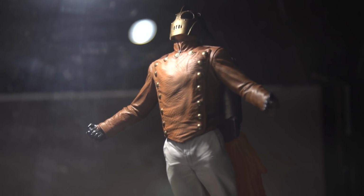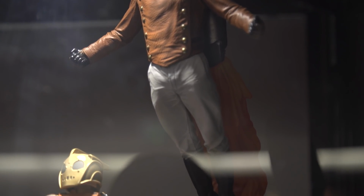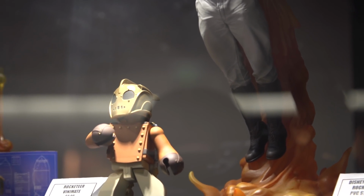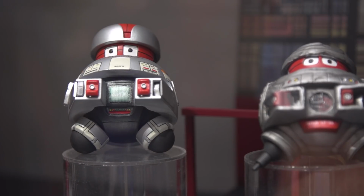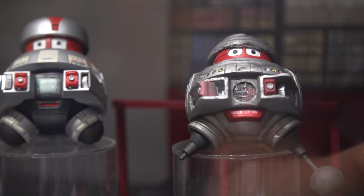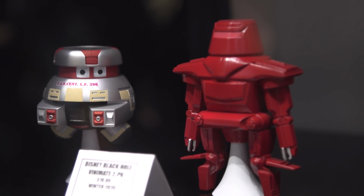Rocketeer. That is a pretty cool figure, as well as from maybe, I don't want to say beloved, but definitely a notable Disney film, The Black Hole. And they have Vincent and Bob from The Black Hole as figurines. I love that. Oh, definitely going to pick those up, as well as John Wick over in the next case. I think that's a really, really good likeness of Keanu Reeves. Those are highlights from Diamond Select.